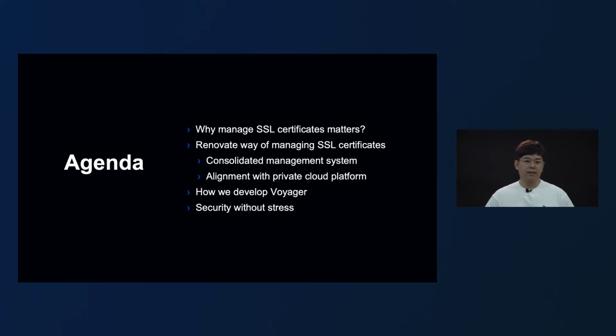So I'm going to talk about why managing certificates matter, how the way of managing certificates changed, how the management system is made, and to finish off, I will talk about how you can manage this very difficult and complex certificate management without getting stressed.